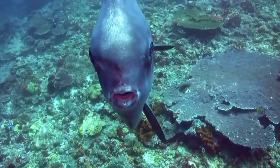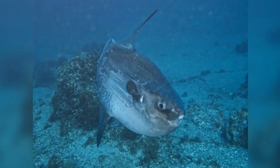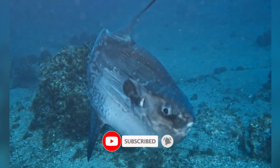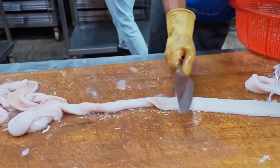Removing the head. The ocean sunfish's head is extremely big and thick. To minimize weight, fishermen frequently cut off the head. This component can be used as an ingredient in some meals or eliminated depending on the intended use. Taking the fish's flesh. The meat of the sunfish is often extracted from the main body, because this is the portion with the most meat.